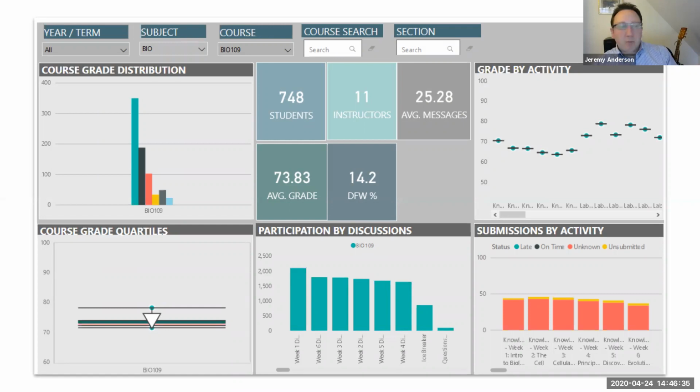Previously, I was at a Blackboard institution. Blackboard has very similar out-of-the-box reports. So an instructional designer or an LMS administrator or somebody else in IT would be able to help you find those reports and then download them. The real challenge, and it's not a huge barrier to overcome, is figuring out how to slice and dice that data so you can look at just your course.